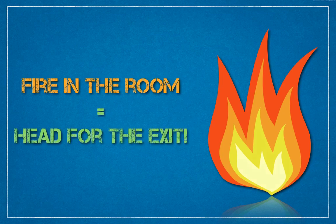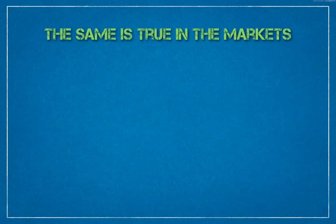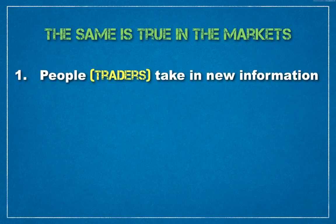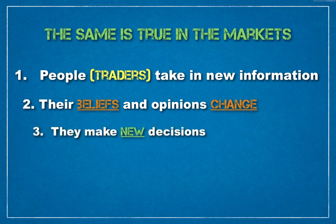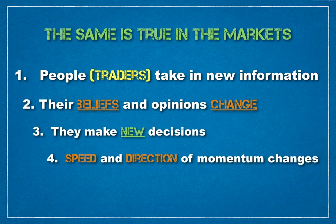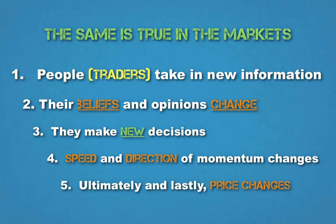Their decisions are predictable. The same is true in the markets. People are traders, of course, in this particular situation. They take in new information. In this situation, because we're talking about traders, that's economic news, market trends, the talking heads on TV, and so forth. Their beliefs and opinions change about this or that currency because of that new information they take in, and they make new decisions about this or that currency. Then what happens is the speed and the direction of momentum changes, and ultimately and lastly, price changes.